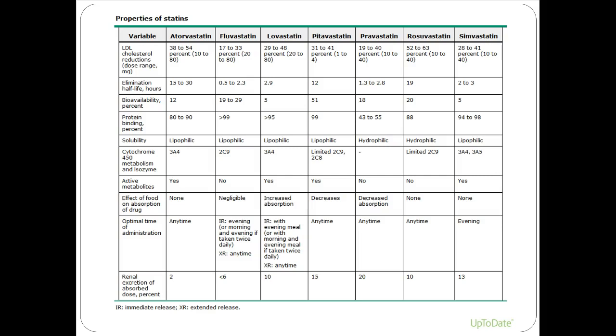Solubility is kind of interesting, and whether a statin is lipophilic or hydrophilic has been a subject of debate recently. We're going to talk about side effects, but there's some ongoing discussion that statins might contribute to things like Alzheimer's disease chronically. We've had statins around for quite a while.